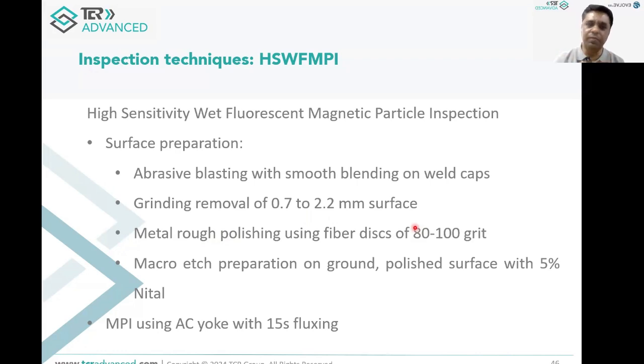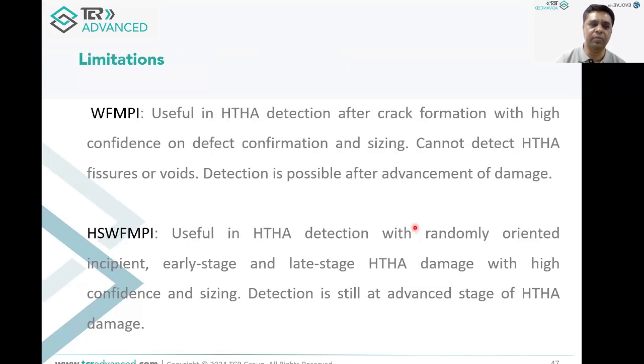Then that surface is to be etched with certain acids. For carbon steels, 4% to 8% nitric acid can be used. And then we have to do MPI, so that anything which is there will be clearly visible. So it increases the sensitivity of the WFMPI. That is why it is high sensitivity WFMPI.